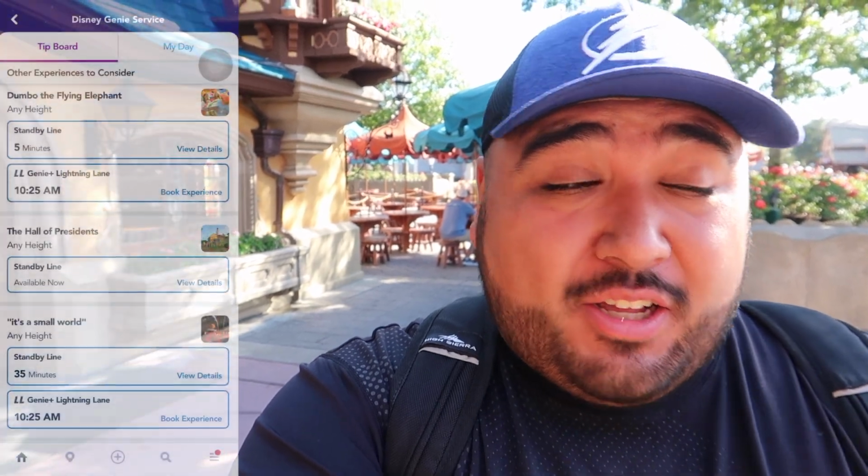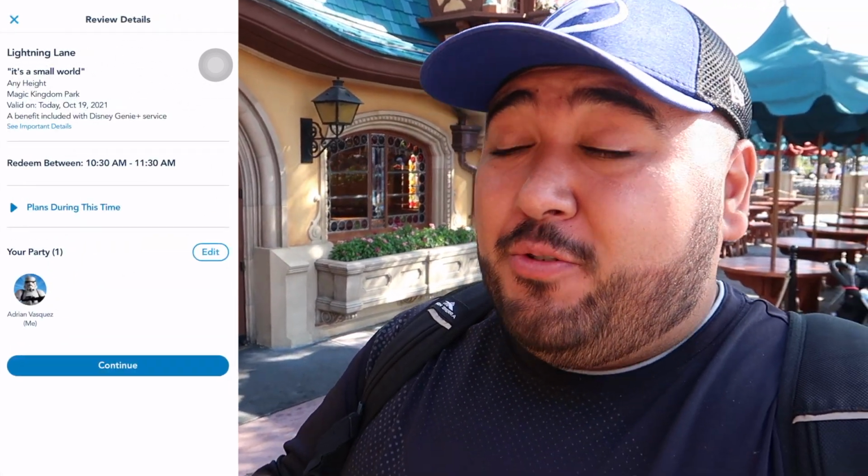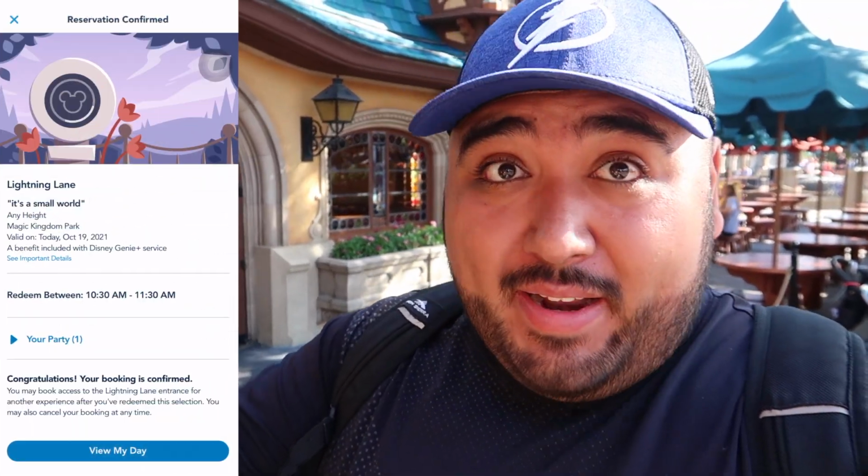Okay, so far, very quick and easy experience with the Lightning Lane. I just got off of Peter Pan and I was immediately eligible to make another Lightning Lane reservation. So I looked on the app and I saw that the next available thing, the closest one to me, was It's a Small World. So I went ahead and made a reservation for It's a Small World, 10:30. So less than 10 minutes from now, I'm gonna be able to ride It's a Small World.